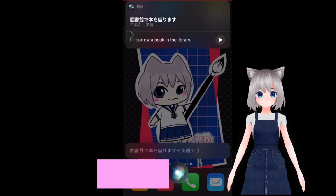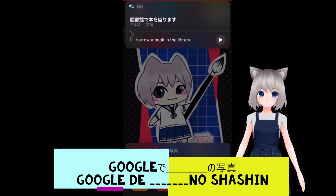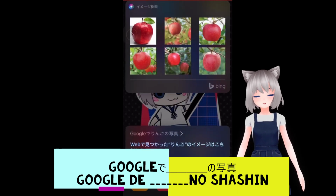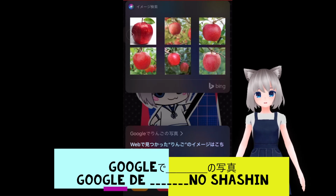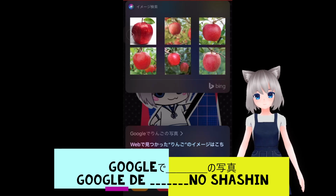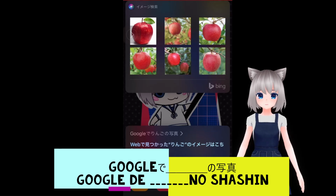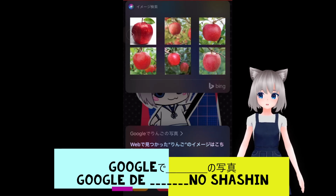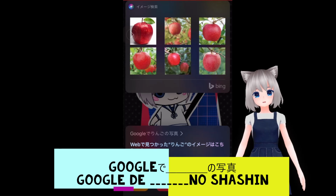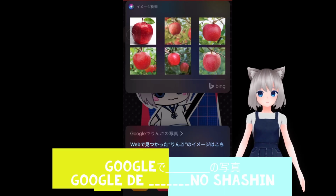For example, Google でリンゴの写真。 ウェブで見つかったリンゴのイメージはこちらです。 So I said ringo, apple. You can stimulate your visual sense by looking at the photo. That's ringo, apple, and what you said is recognized by Siri. Siri understood what you said and brought ringo to you. So you can do a lot of different vocabulary. Ringo is too easy, but for any vocabulary that is hard for you to memorize or that's not sticking to you, you can do a Google search with photo.